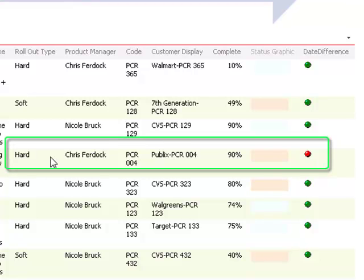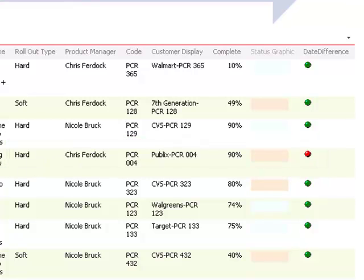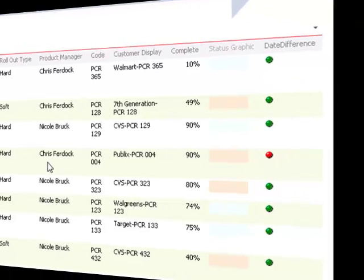So immediately this Publix one, there is a problem with this, so I can go and do a deep dive into this project and see what's going on. Other information I've got is the project name, the type of project, whether it's hard or soft. If it's a hard project, this project must reach its deadline without fail. But if it's a soft deadline, then there is some flexibility. Obviously in the organisation, every project is a priority, but some projects have a higher priority than others.